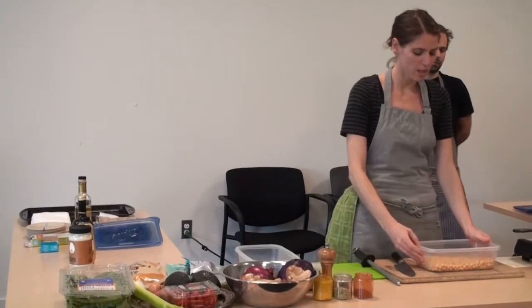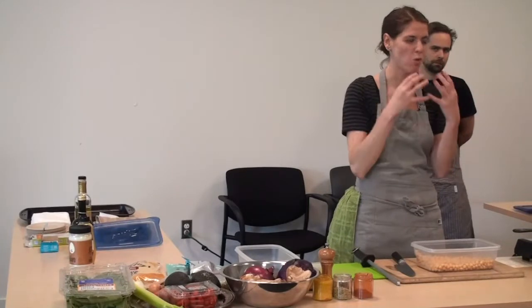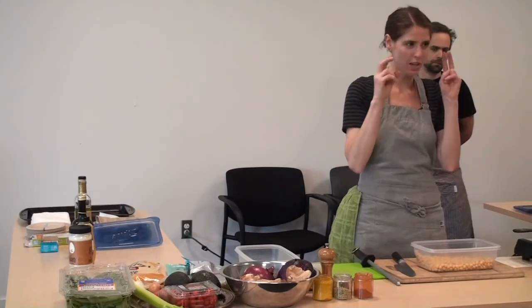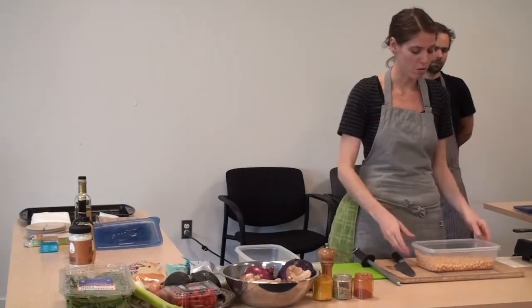And a lot of times when you buy the cans of chickpeas, they're almost waterlogged. Even if you drain them and rinse them, the water's still in there. So when you try to grind them up into a nice coarse tuna fish-like crumb, it doesn't work. They get mushy. So I have a trick for that, which I'm going to share with you.